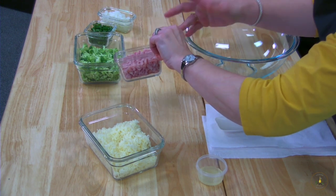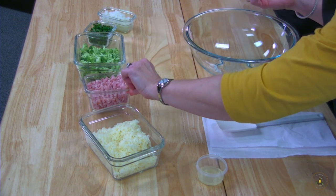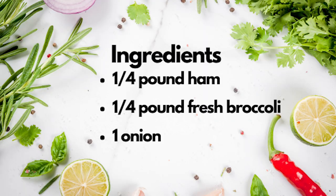1/4 pound of ham. Let's talk about ham preferences. There are lots of options. There are. If I have a ham that I've had in the freezer, I might stick a chunk in there, and I'll take it out and thaw it and use that. Or I buy a ham slice, because you only need 1/4 pound.